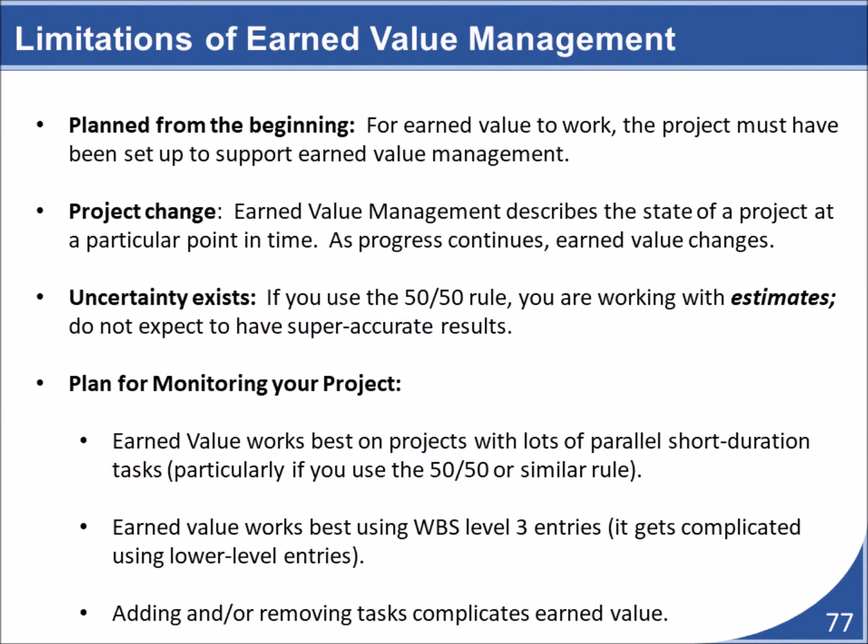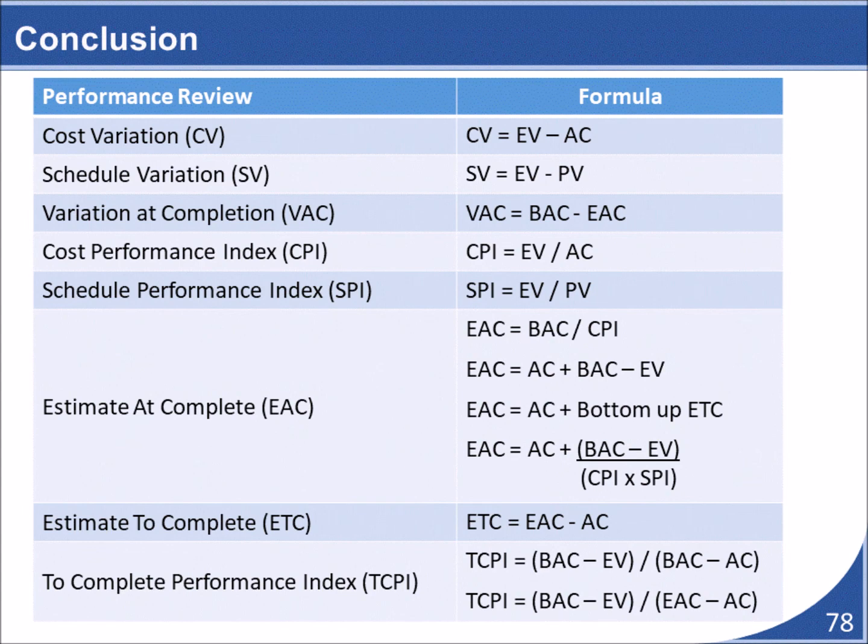Earned value management has a number of limitations, and it is a skill that you become better at with practice. For earned value to be effective, the project has to be set up during the planning phase to support earned value. It can be very frustrating to use the earned value system on a project that was not set up to support it. That wraps up my thoughts on earned value.